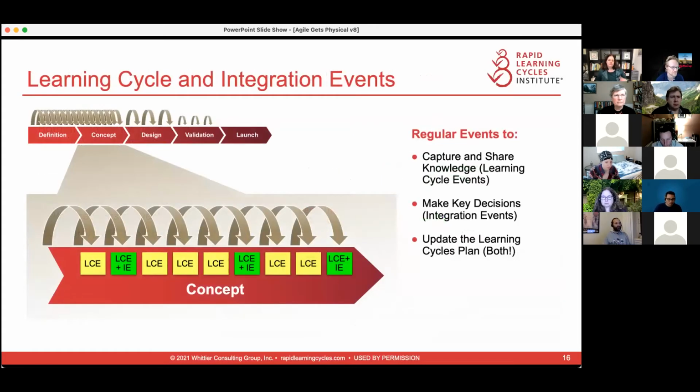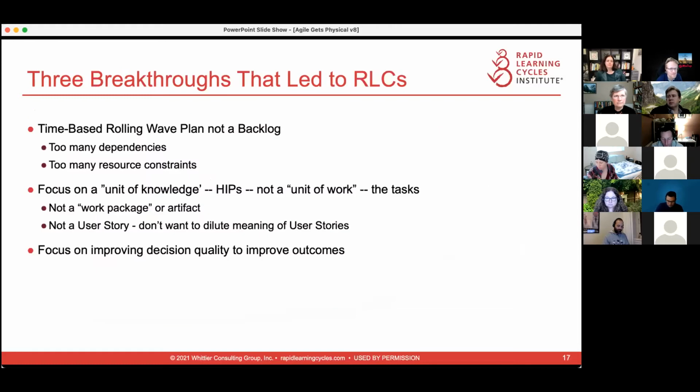So we do have these things called learning cycle and integration events. Again, they happen on a regular cadence. When I have teams that are hardware and software working together, a learning cycle event will happen at the same time as a sprint event, within a day or two of each other. And we'll have hardware team people come into the software events and vice versa. We just recognize that they're doing different things.